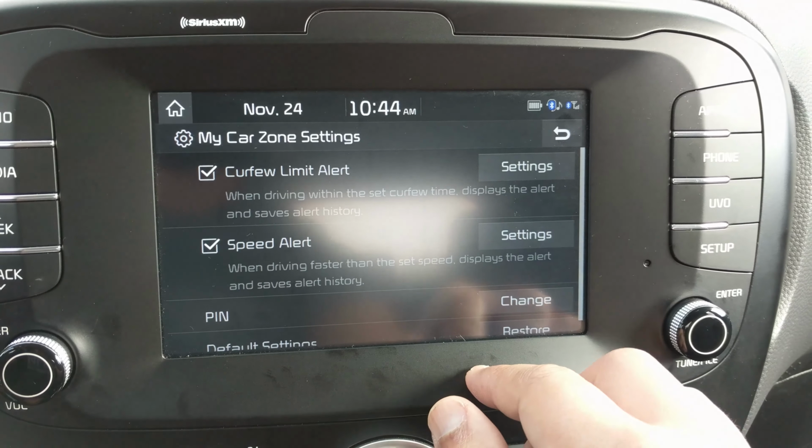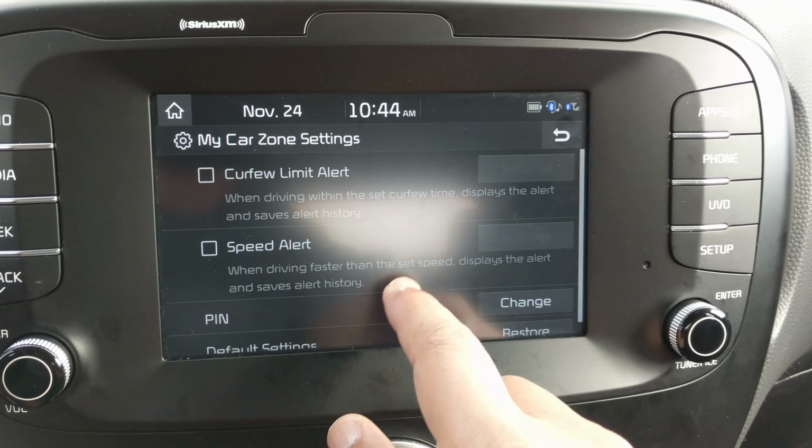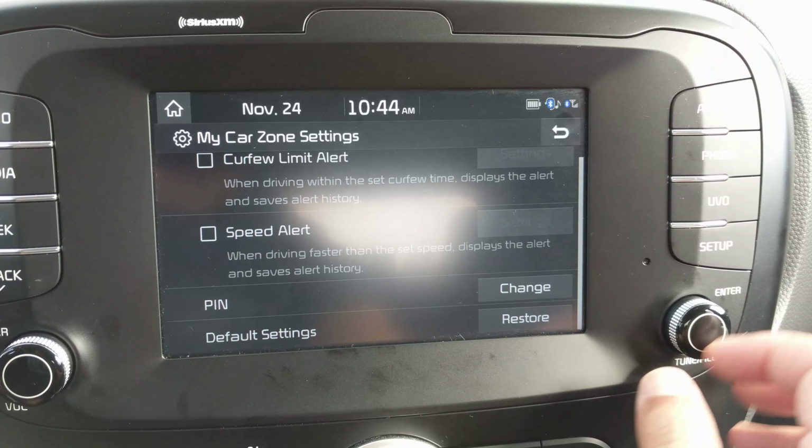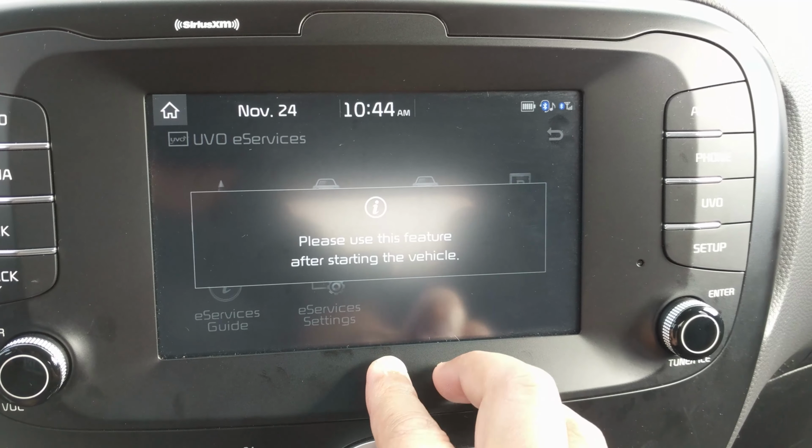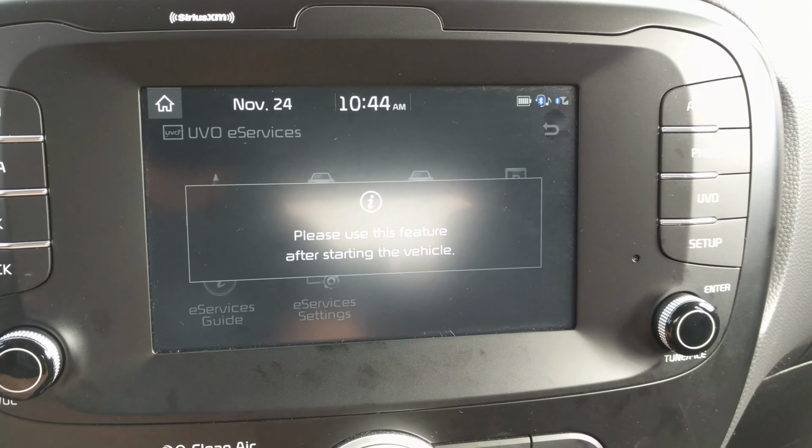Now, what would suck is if your teen realizes that they're past curfew and they try to drive home quickly, but the car locks them out at 50 miles per hour. Talk about the drive of shame as they pull up to your house.